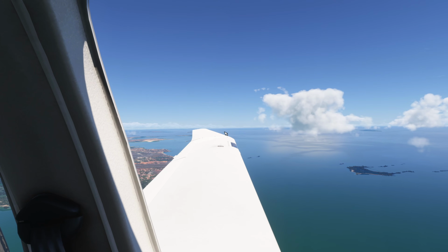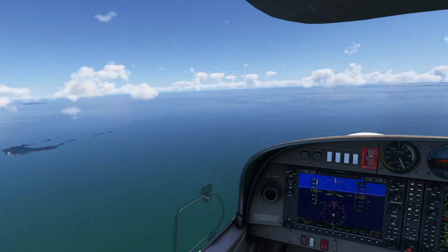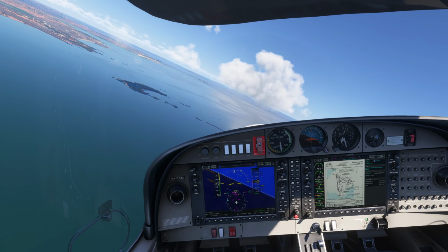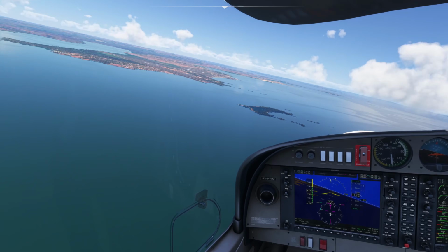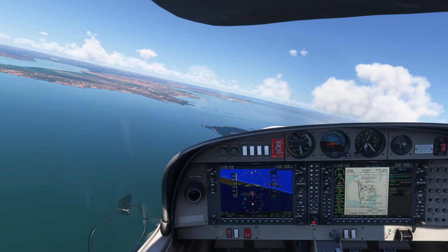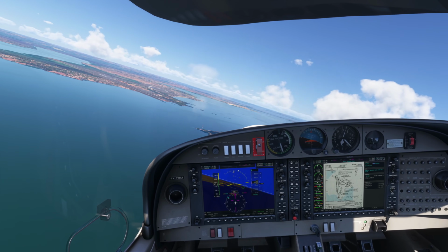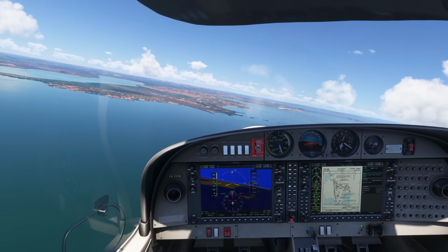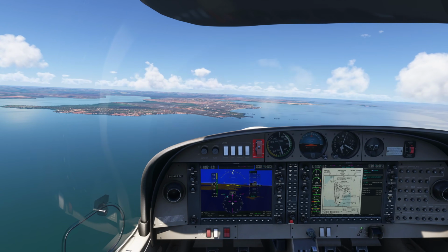Just positioning ourselves for a bit of a tighter downwind as well. It's a really nice part of Africa to fly around actually. Just working to rejoin the circuit here. Entering the beginning of the downwind leg, and working to be about 1,000 foot above.